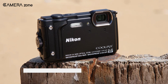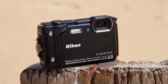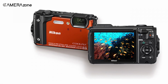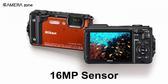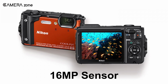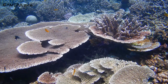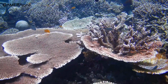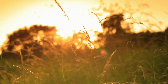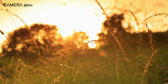Nikon's contribution to the rugged camera lineup is the Coolpix W300, a robust device capable of enduring scorching heat, freezing cold, and underwater exploration. Boasting a 16-megapixel CMOS sensor with 5x zoom capabilities, this camera is engineered to deliver exceptional performance even in challenging low-light conditions. What sets it apart is the implementation of hybrid vibration reduction stabilization technology, ensuring that your footage remains steady and focused on the action. With 4K UHD recording capabilities, the W300 promises videos filled with vivid details and colors.